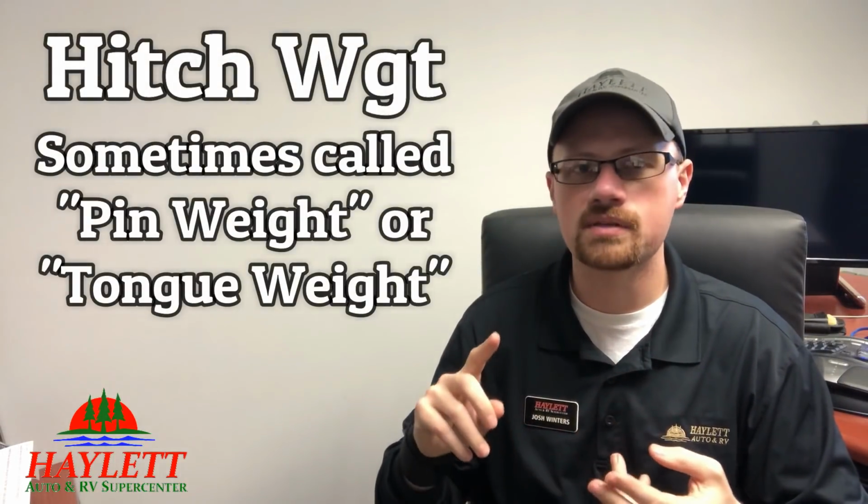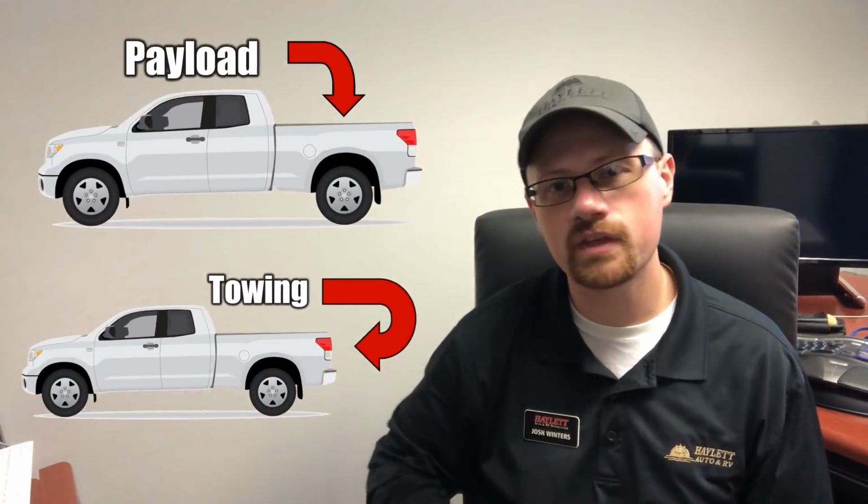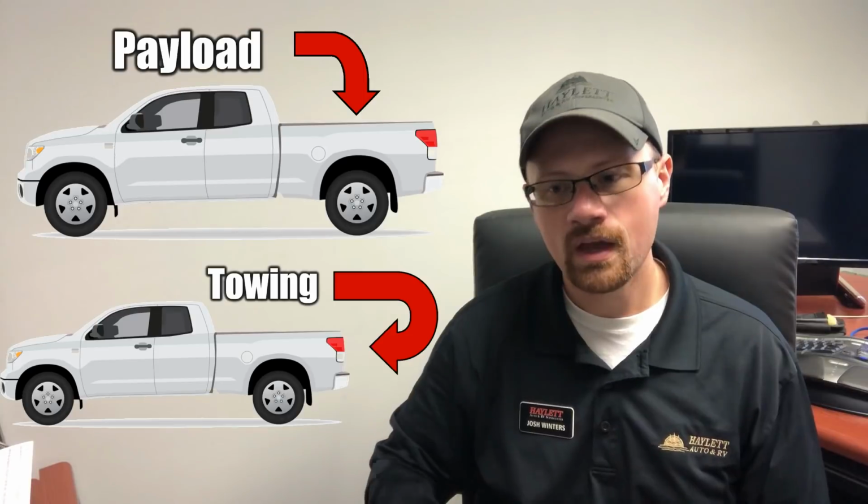Now, the one that throws people off is hitch weight, sometimes called tongue weight, sometimes called pin weight. And they say, well, how do I add that into the mix? Hitch weight has nothing to do with unloaded vehicle weight, cargo capacity, or GVW. It's a segment of that weight. That is the weight that is expressed off the tongue of the trailer onto your vehicle. Hitch weight has nothing to do with your towing capacity. It has everything to do with your vehicle's payload capacity.